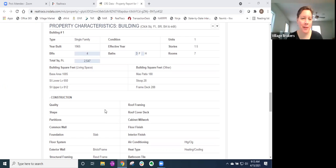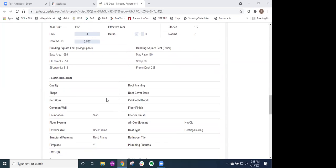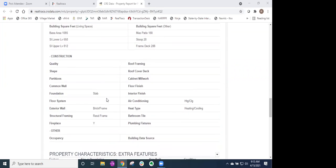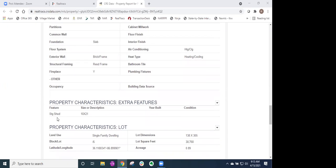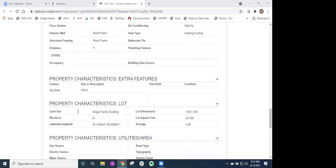It does sound fabulous. I love this. You know, it has huge windows. The lot is so beautiful. It probably has like a dozen huge old trees that just create a canopy over the entire thing. It's really beautiful.